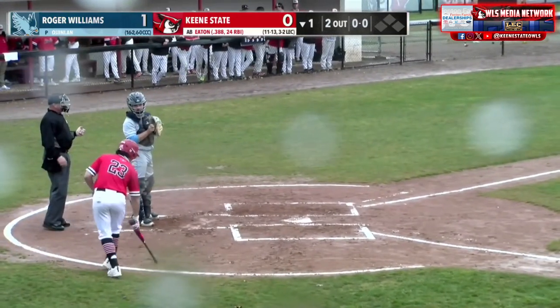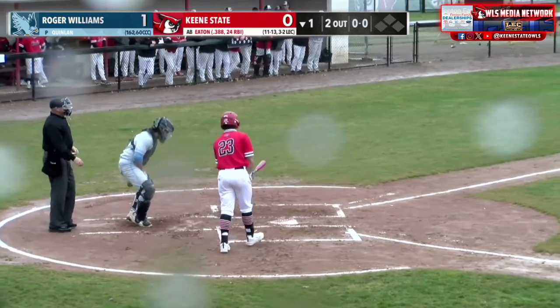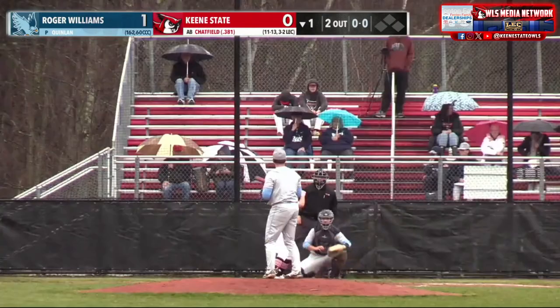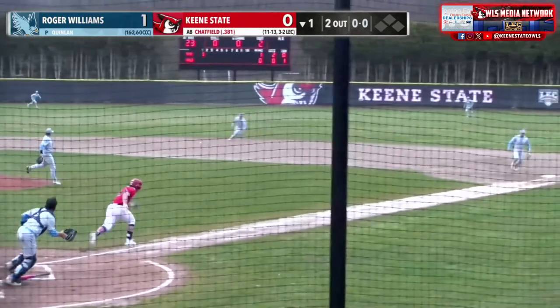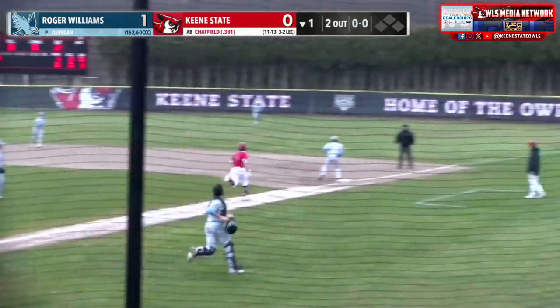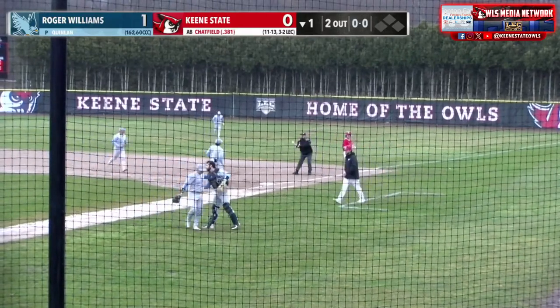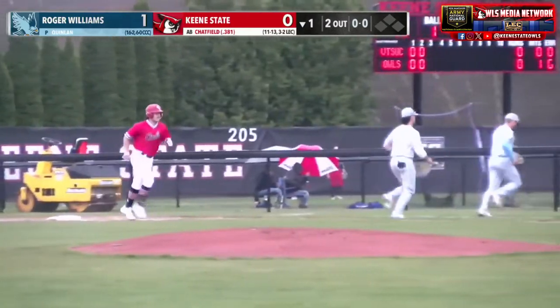Up to bat for the Owls, number 23, Chatfield. Designated hitter for the night. Or afternoon, I should say. Great hit. He is out at first. The end of the first, the Hawks are up 1-0 against the Keene State Owls.